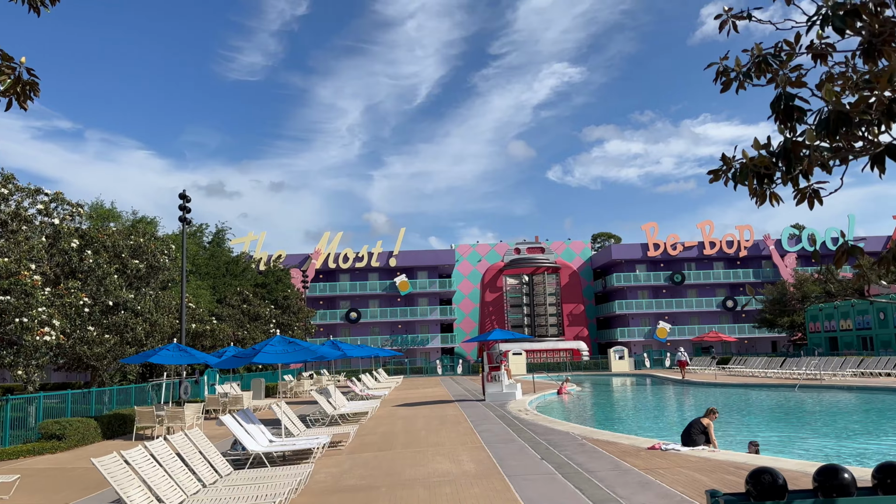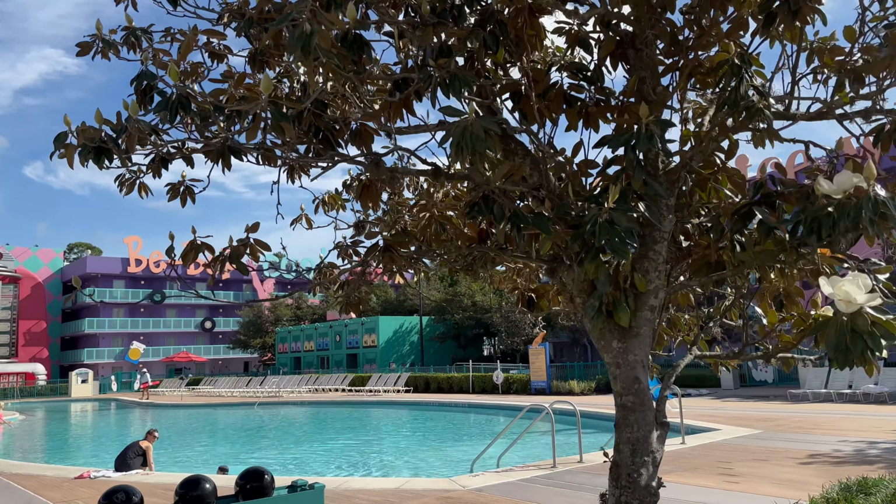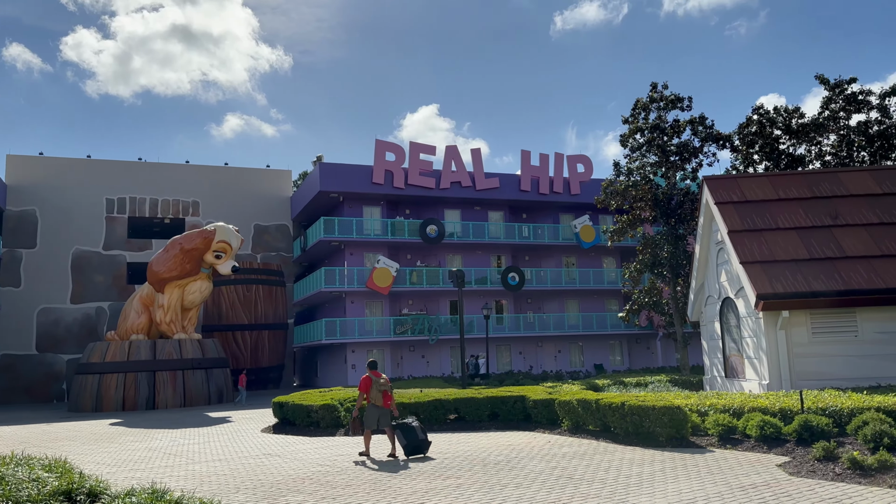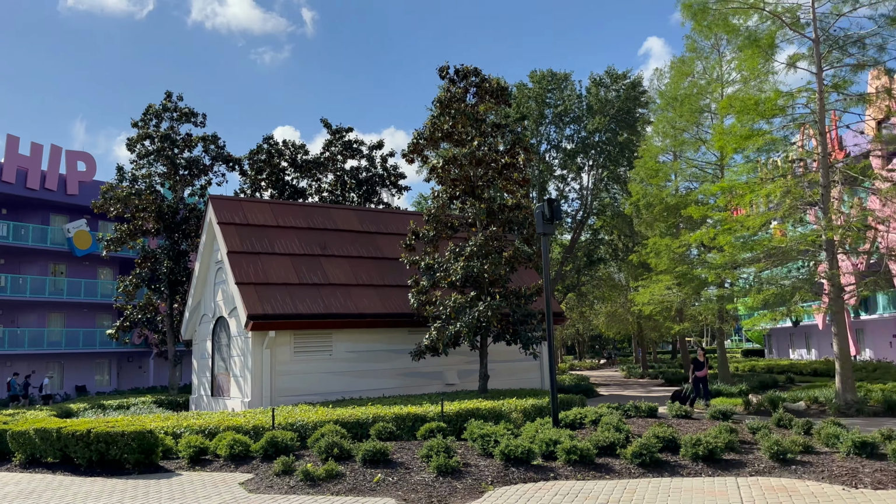Here's a close look at the second pool on property. It's located in the 50s section. It's shaped like a bowling pin, and it's probably one of the most unique pools that I've ever seen.